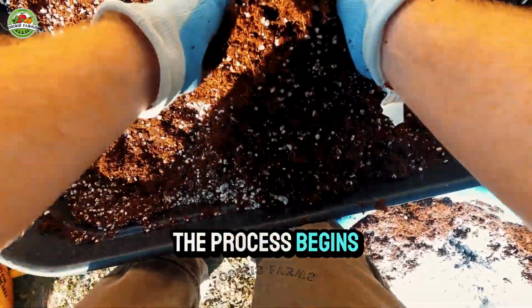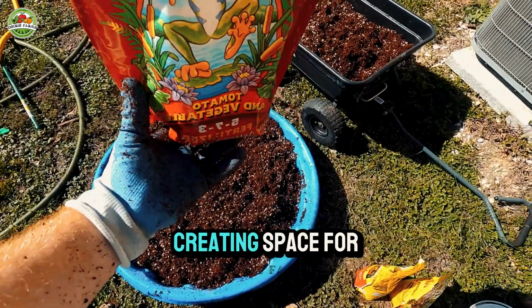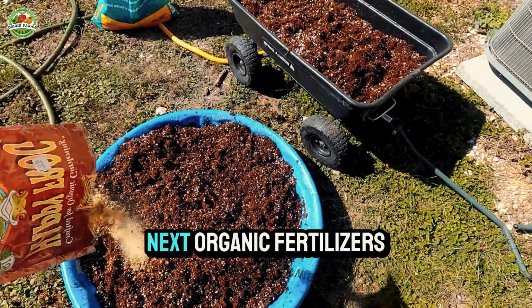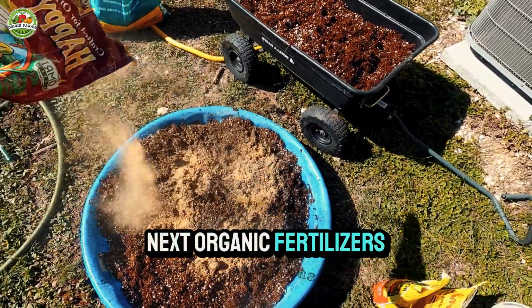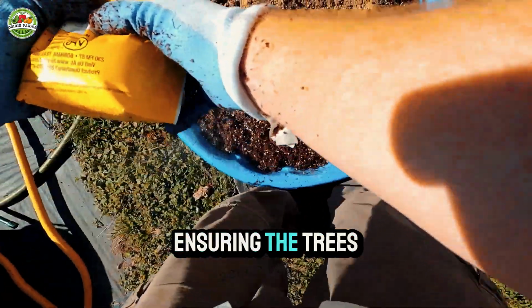The process begins with deep plowing, which allows the soil to breathe, creating space for the roots to spread out. Next, organic fertilizers, rich in minerals, are added to nourish the soil, ensuring the trees grow strong.